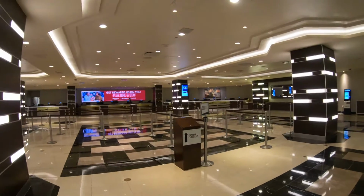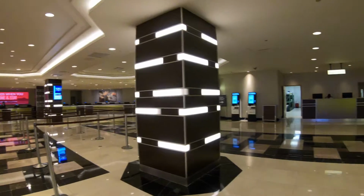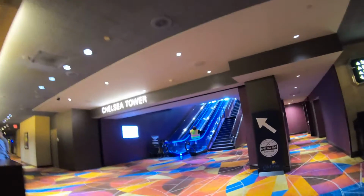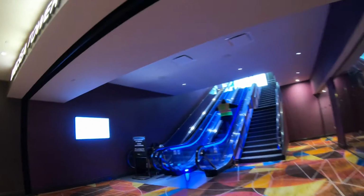We actually entered through the lower level here. The main level is one flight up, which we're going to check out shortly. This is the main reservation area, or the front desk, if you will. They have bell services here as well. There's a convenience store down here, as well as one of the spas.